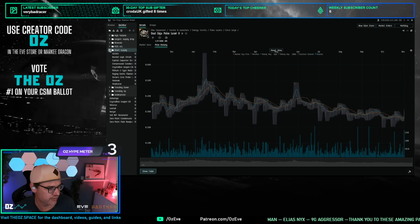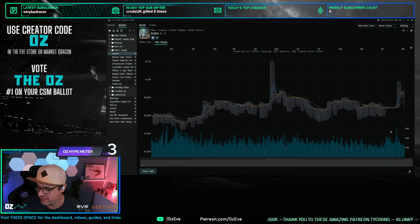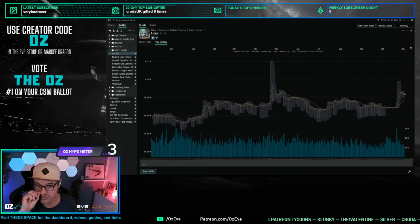All right. Let's quickly look at what's in short supply. Short supply, the Astero is in short supply. That's another Sisters of Eve ship, but also an exploration ship. So this was very popular in the recent event, the Halloween event that was going on, the Crimson Harvest. And so you can see the price jump here, double whammy, because it's a Sisters of Eve ship and net resonators, but then also very popular right now in the events. So Asteros going crazy.